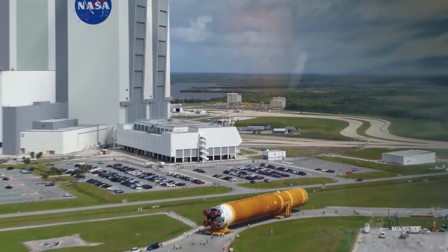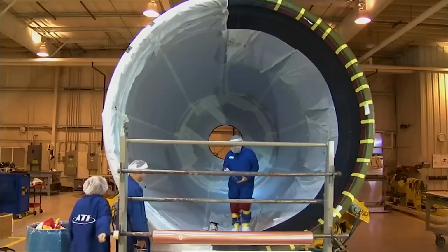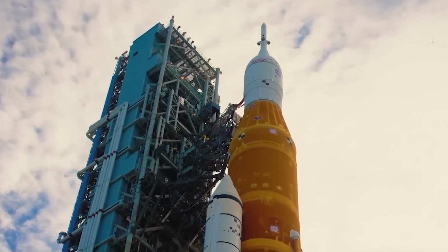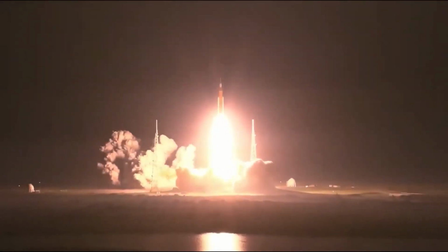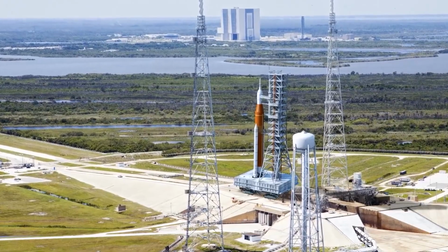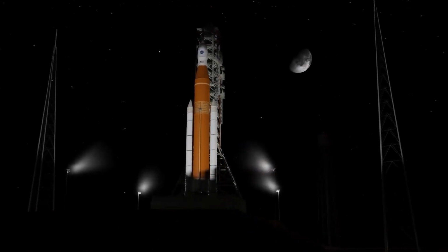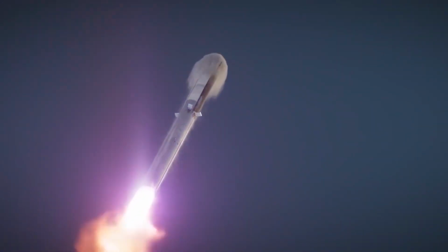So far, Orion has continued to exceed expectations. On November 16th, early in the morning, after years of multiple starts and delays, Artemis 1, the first flight of the Artemis program, finally took off. This launch is historical in many ways. The SLS is currently the world's most powerful rocket by far, and this is a mission that would lead up to having crewed missions to our lunar neighbor for the first time since 1972.